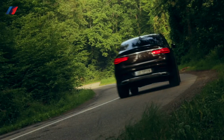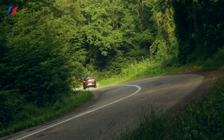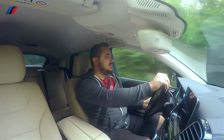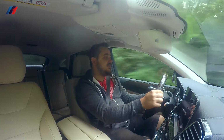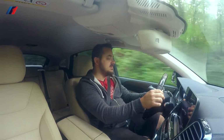Just imagine how you can scare yourself with a more powerful engine than this. I wouldn't want to experience that, really. It's 258 horsepower, it's enough for me. Absolutely amazing. I'm really shocked.